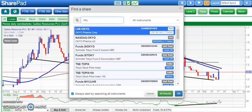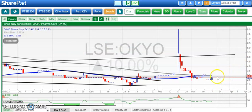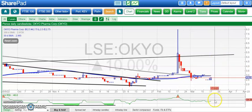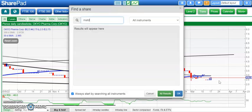On to OKYO, which has had a bit of a dance in terms of the price action over the recent past, dancing with the 200-day moving average. That's there at basically 3 pence. Want to see an end-of-day close above that to give us a chance of 5 pence. If you're cautious, you wait for an end-of-day close of the RSI above the neutral 50 level before considering that the shares have finally found their floor. But 2.5 pence looks to be the near-term support for the shares, i.e. it looks like it's going to hold.